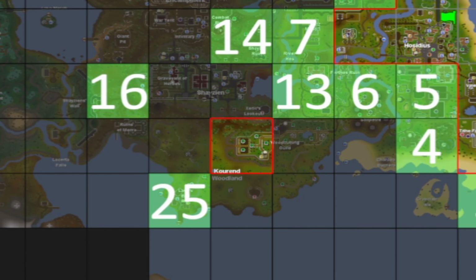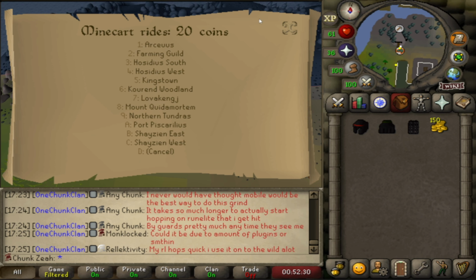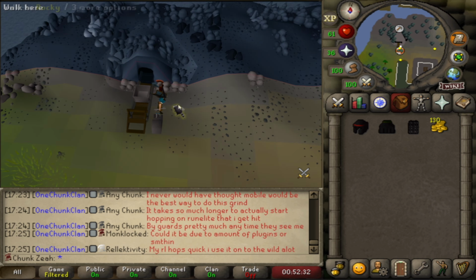I've rolled the Western woodcutting chunk, which I can access via the minecart system. Let's go and explore the chunk. A quick minecart ride takes me to my newly unlocked chunk.